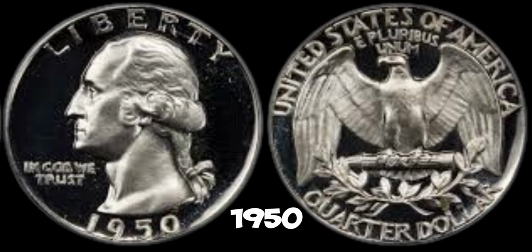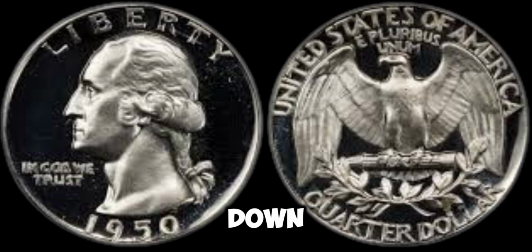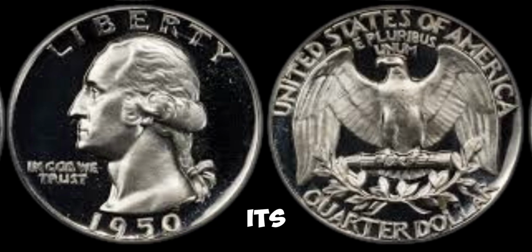So, why is the 1950 Washington $quarter coin worth $1.1 million? Well, it all comes down to supply and demand. With only a handful of these coins in existence, collectors are willing to pay top dollar to add this rare gem to their collection. Plus, the historical significance of the coin adds to its appeal and value.